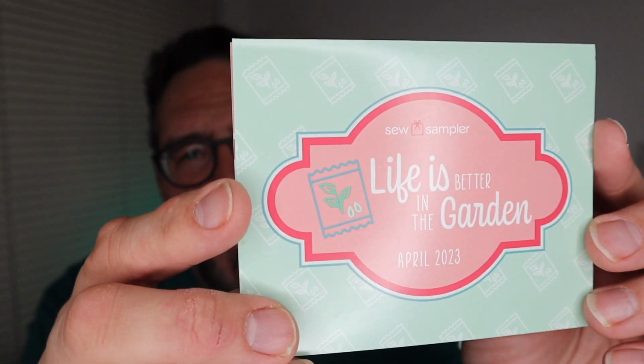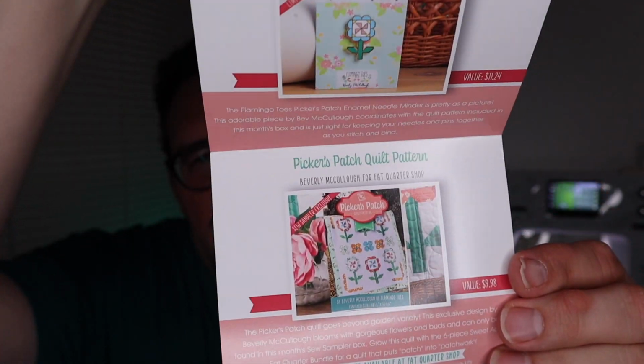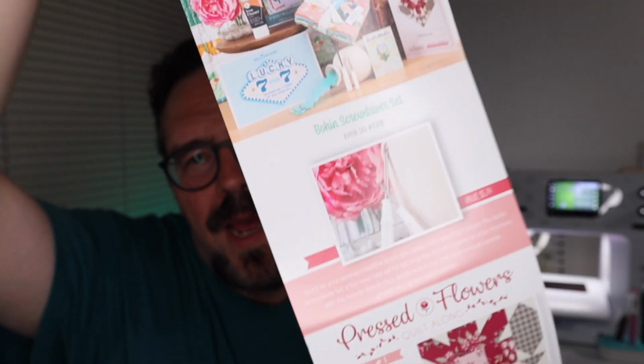One other wonderful thing about this box is they give you a leaflet with all the descriptions of everything that's in your box with prices, and it is just a wonderful reference guide. I wanted to make sure I shared that with you as well.